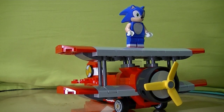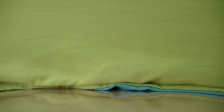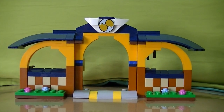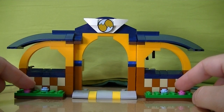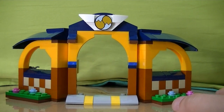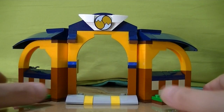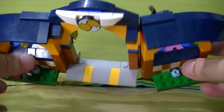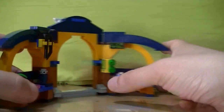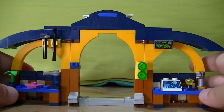Alright, so let's move on to the final part of this set, and that is Tails' workshop. It's just the facade of a building. It's the front. You got a little garden with grass. It can move like this so that it can look more like a curved front of a building. They use the articulated bits to make arms. And if you turn it around, you have a little bit of a shop interior.